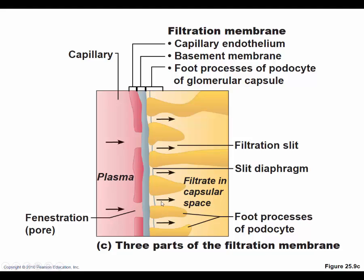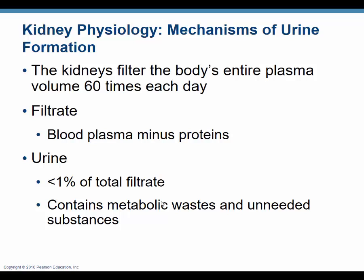But anything less than 3 nanometers, so glucose, amino acids, all of our electrolytes, ions, and water, can pass freely through the membrane. But do we want to pee away all of our glucose, amino acids, and water? No. So that's why the blood vessels are wrapped around that nephron, to reabsorb some of those things back. But up in the glomerulus, it's pretty free filtering. There's not a lot of selection other than the big plasma proteins. Those cannot leave the glomerulus.